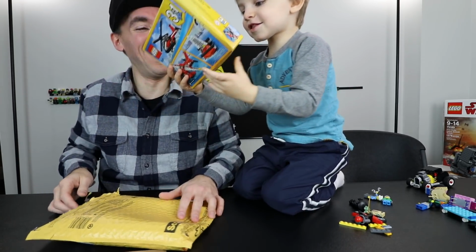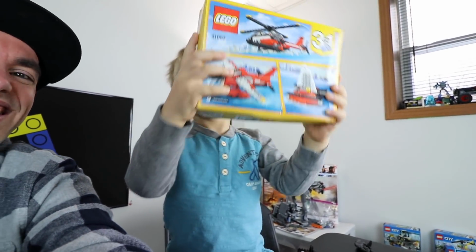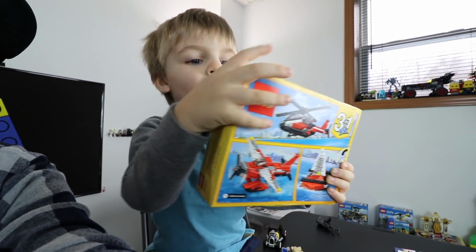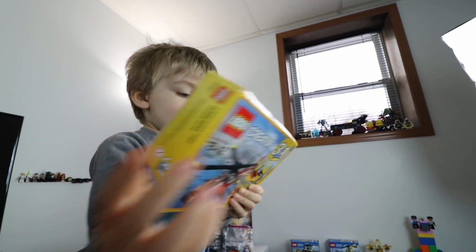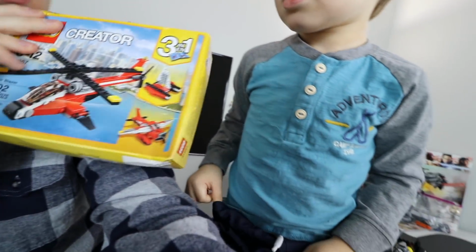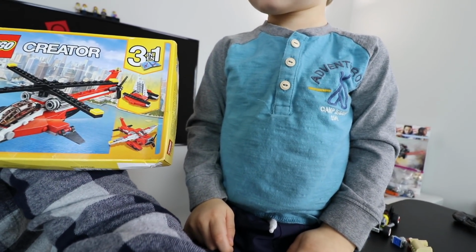Lego set! Oh, the boy. What set number is that, buddy? 61. I figured it would be that one. Can you turn it around so we can see it? Back. Mind if I just snag this for one second? We got Lego Creator Set 31057.